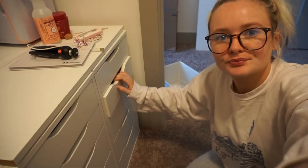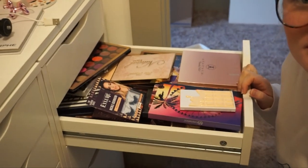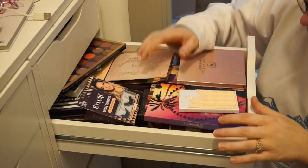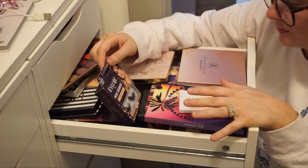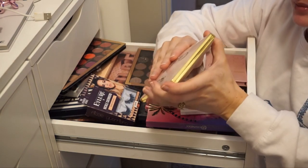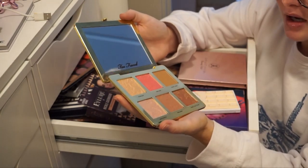Next one, the palette drawer. For many people, this will probably be their favorite drawer to watch me declutter. So this one, I have to make a change. And it's going to be really hard to make a change. But I think I'm going to start by getting rid of this. I haven't used it. I'm not going to use it.